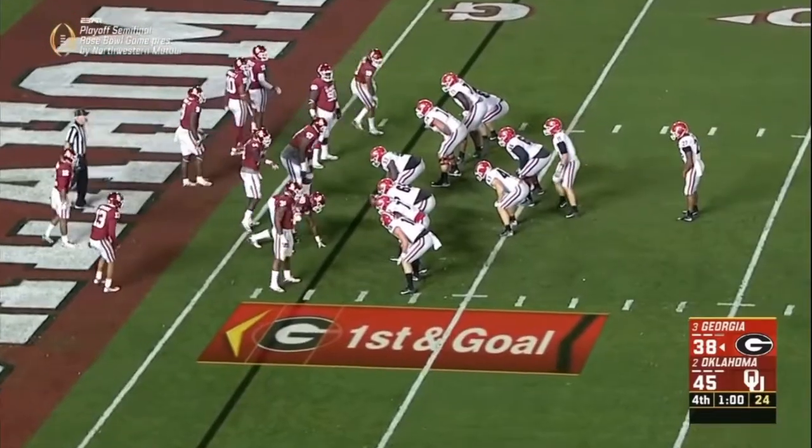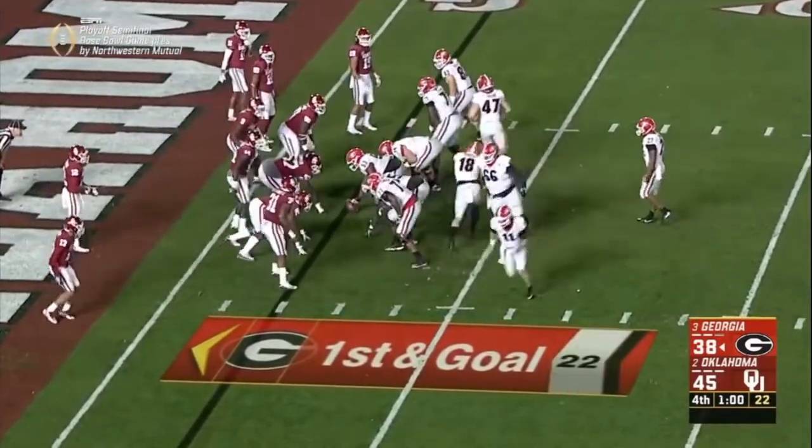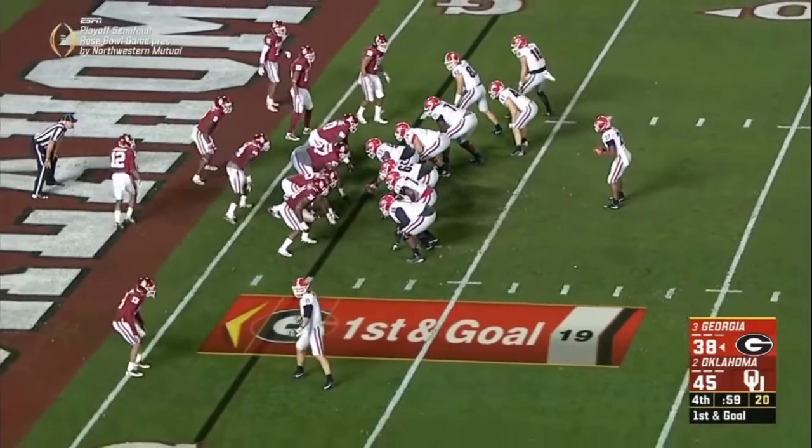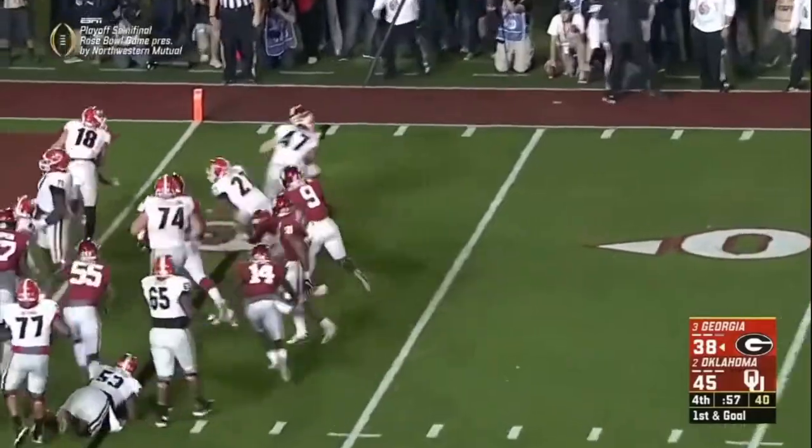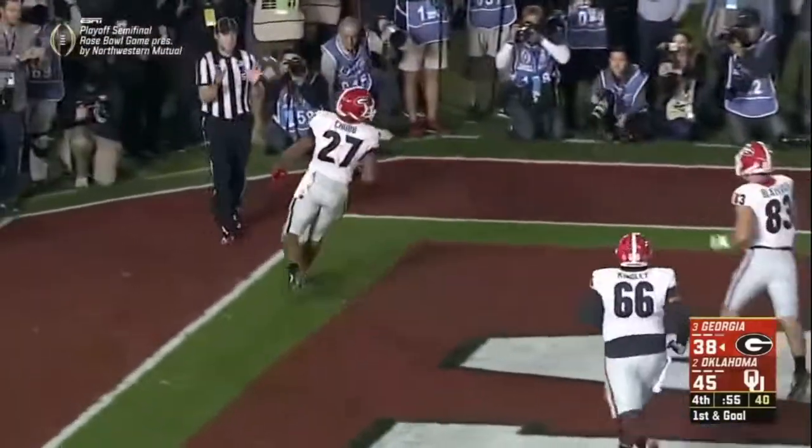So 1st and goal from the 2-yard line. And the Dogs shift around. Overset to the left. Chubb, it's the wild dog and the running back. Direct snap, cuts back and scores.